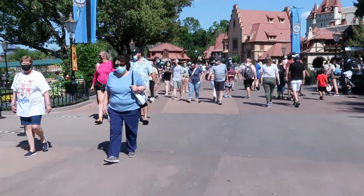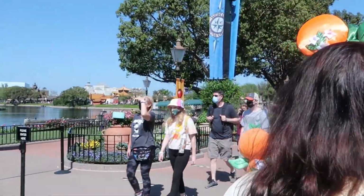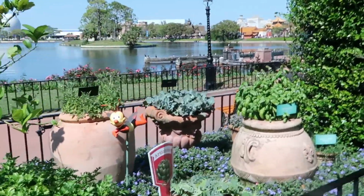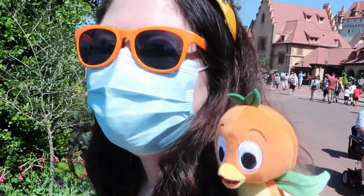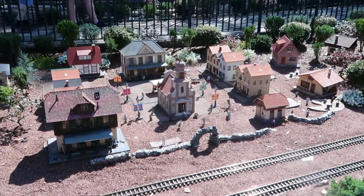Wow. So this Italy section was really hard to find, but it's here at the very end of the Italy Pavilion, right next to the Germany Pavilion. Crystal was 100% right. She guessed it was the artichoke, and it is the artichoke indeed that Spike's pollinating. She looks pretty happy.